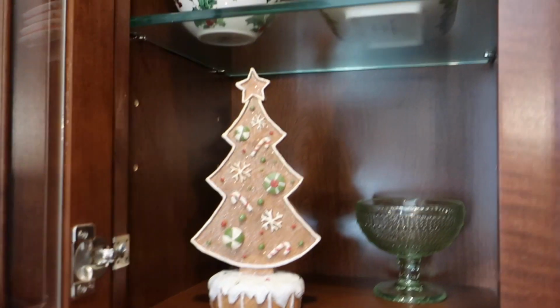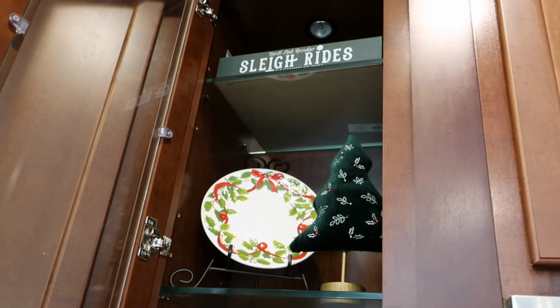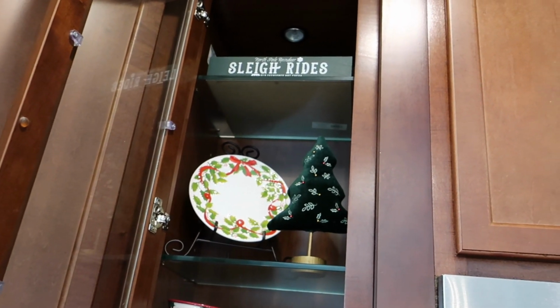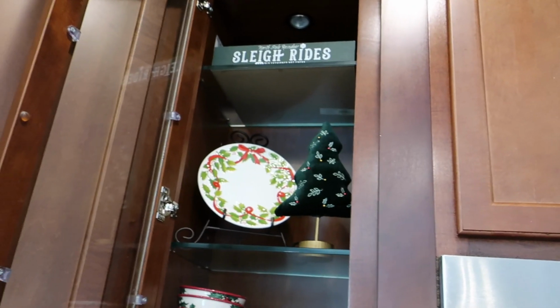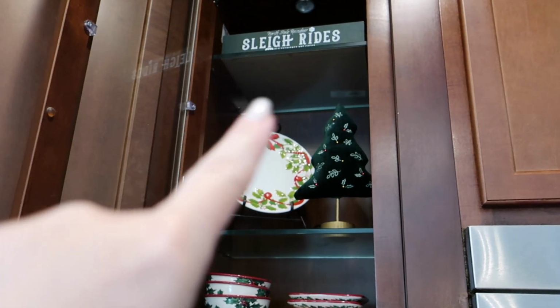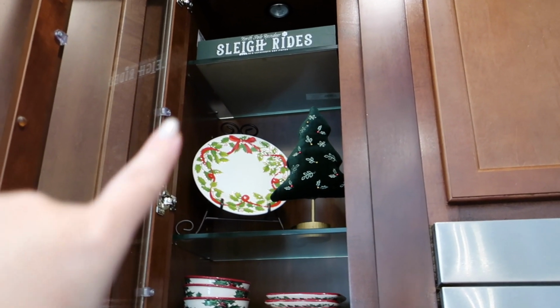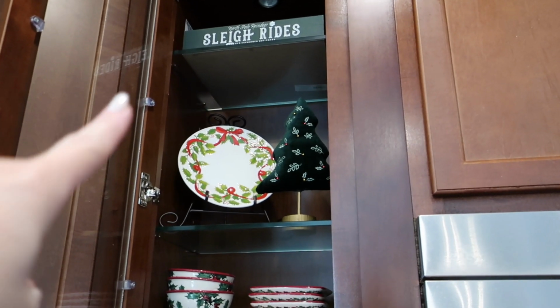And then the last little area that I do have decorated are these glass cabinets that I have just some different dinnerware and things like that. And the things right up at the top, this is the first year I think I put them there. They're like little trays that I got at Target that have dividers in them. I got them a long time ago, at the last house. They actually fit in the top perfectly.